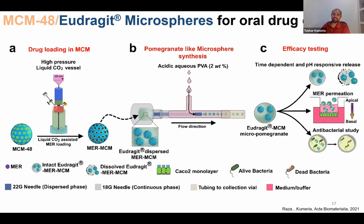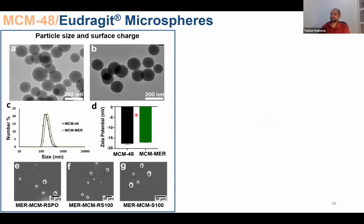We had one set up. Now we've got a bunch more high pressure syringe pumps in the lab, so we're setting up more liquid CO2 and supercritical CO2 facility in the lab. In this case, liquid CO2 was used to incorporate the drug into the mesoporous silica particles, and then these were coated with Eudragit-based polymers. Eudragit-based polymers are FDA approved, already used for oral delivery, and commercially available, and that was the reason to make this type of system.